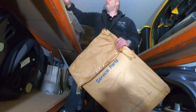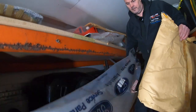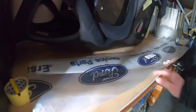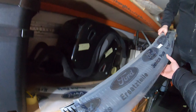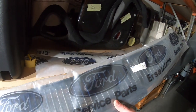Interior plastics. Because Rudy in the early cars ran some interior trim. Did he really? Yeah, he did. So there was a load of them. There's a load of brand new scuttle panels, that dropped to bits, brand new. There's two of them with all the ends.